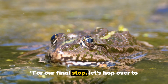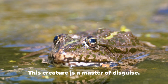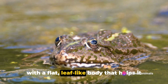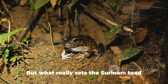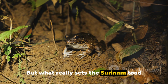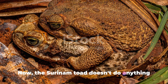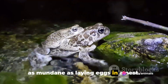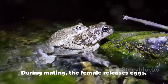For our final stop, let's hop over to the world of amphibians and meet the Suriname toad. This creature is a master of disguise, with a flat, leaf-like body that helps it blend into the muddy river bottoms of South America. But what really sets the Suriname toad apart is its extraordinary method of reproduction. Now, the Suriname toad doesn't do anything as mundane as laying eggs in a nest. Oh no, this toad takes parental commitment to a whole new level.